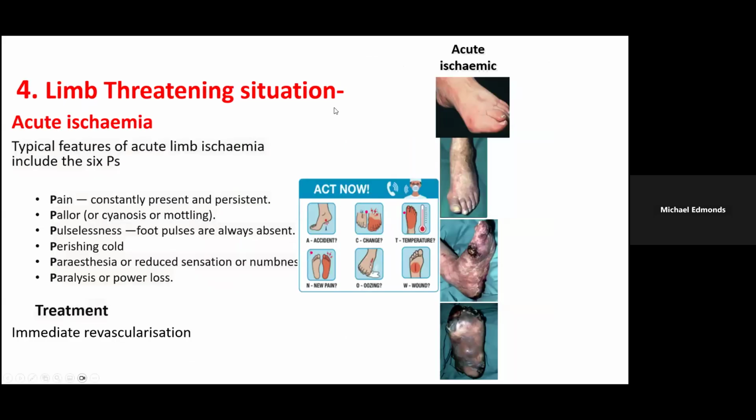And then there's finally the limb-threatening situation, acute ischemia, where there are the typical features of acute ischemia. This is where there's a sudden blockage of the blood going to the foot. And we notice this with the 6 Ps. Pain, pallor or cyanosis or mottling, as I've showed. Pulses, absent pulses. The foot is perishing cold, and because the blood supply to the nerves is going, you get pins and needles, paresthesia, and you get power loss. And that foot needs immediate revascularization.